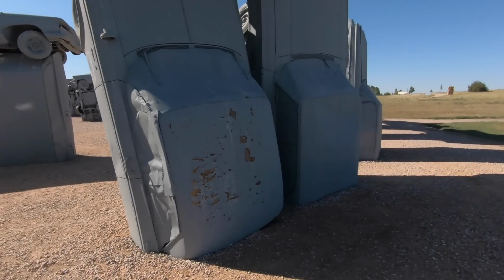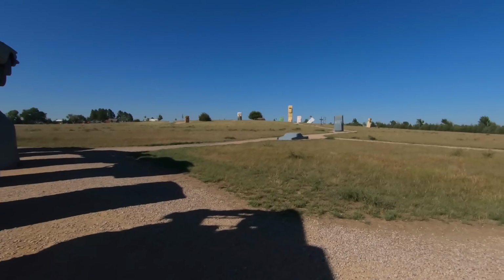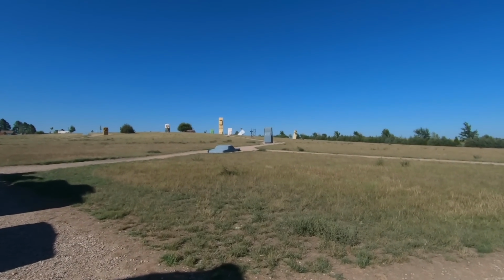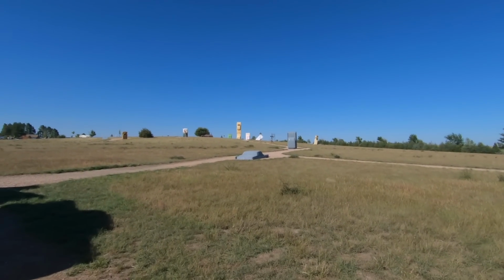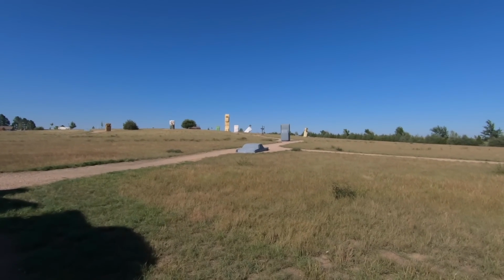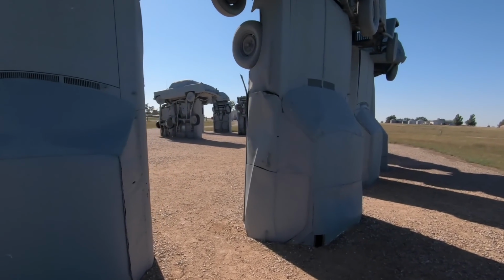It's funny how they have everything painted gray to make it look like stone. And then it just continues on if you have time to walk. And we have places to be, but I just wanted to show you a little bit about this place. Strange little place.